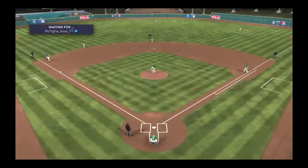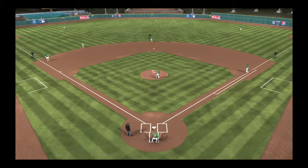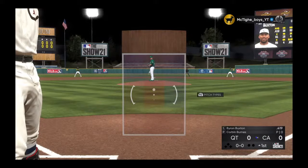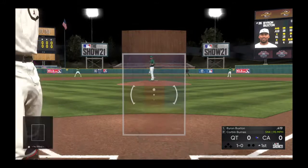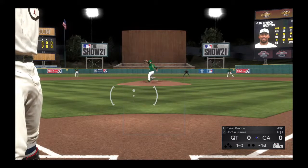Under the lights this evening as we get you set for another edition of Baseball on the Show. Tonight it's Diamond Dynasty Baseball between the Curve and the A's. Striding in is Byron Buxton. He'll get us started in this one under the lights. The 1-0 home.